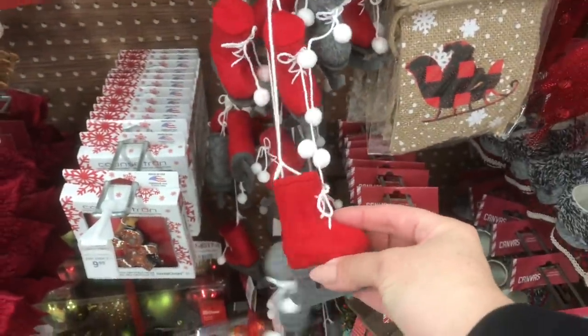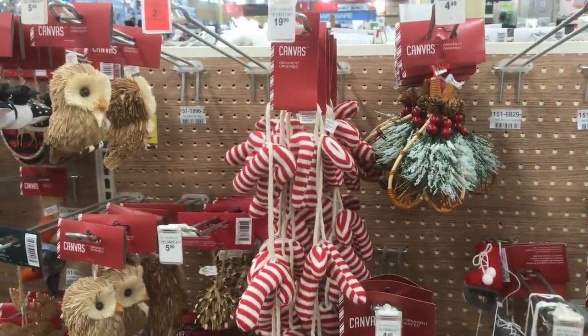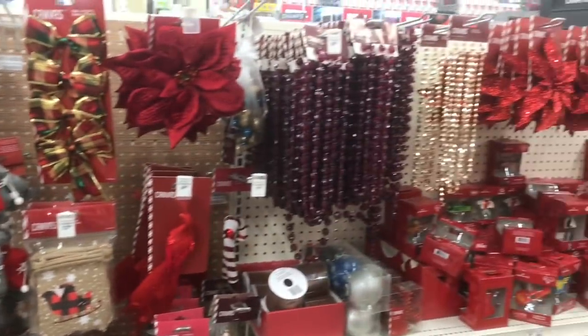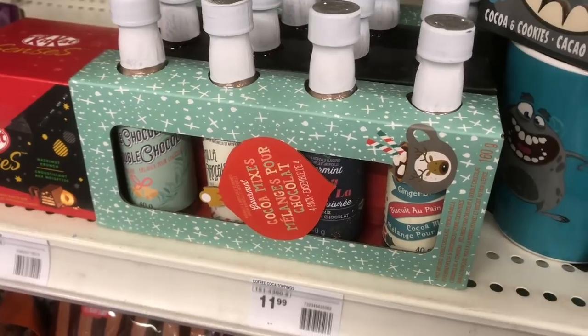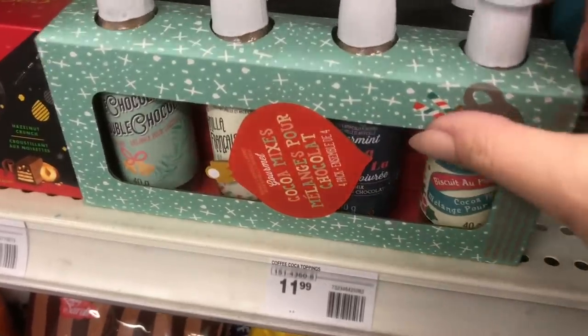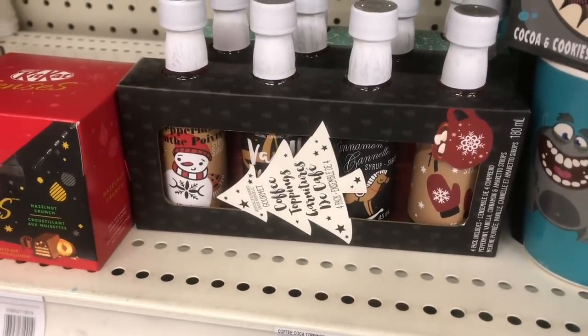And these, you can use these as well for little gnome feet. There's a whole bunch of them on the garland. The snowshoes are cute. Oh, I just purchased a package like this, a huge package actually, at HomeSense for $20. So this is a smaller variety.